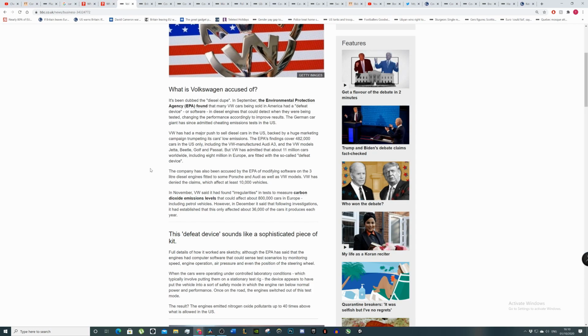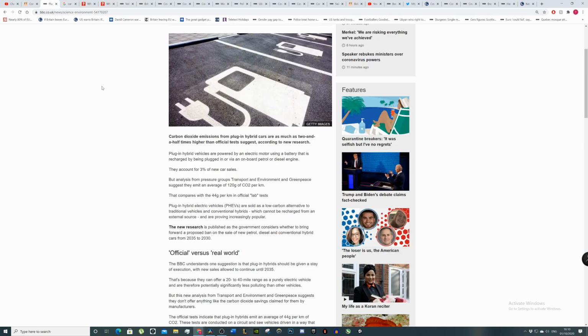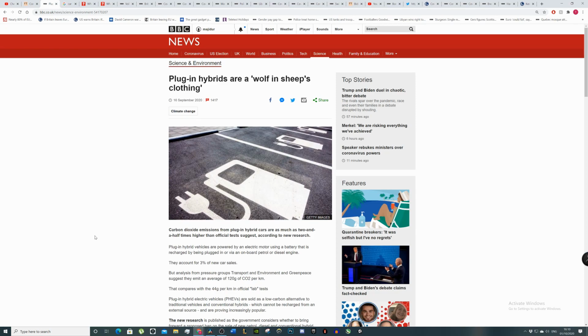So what this means is this car has some sort of sensor to detect when it's in lab type conditions. I don't know how it works, but it sounds like a sophisticated piece of kit. According to the EPA, I think that's what these guys have done here, where when the car's under lab test, it does something to the car so the emissions are lower. And so they can show that these cars are actually better for the environment, and therefore get more grants and subsidies and things like that when they're really not that much better in some ways. And so I think that's what's happened here.